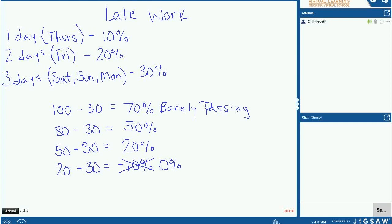Okay. And this is not my late policy. This is the Georgia Virtual School late policy. So I can't change it. It has nothing to do with me. I just have to implement it. Okay, this is what I'm required to do. It's part of my job. So it's really important that you guys are turning in work on time.